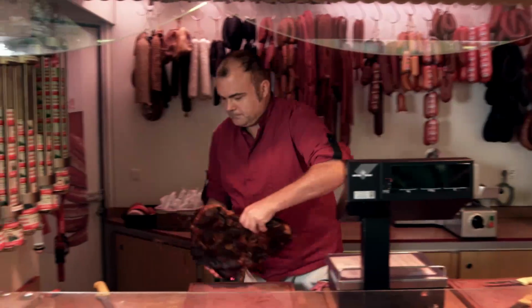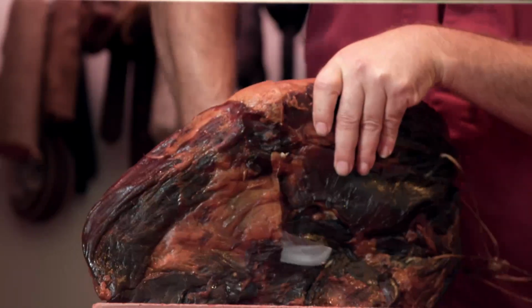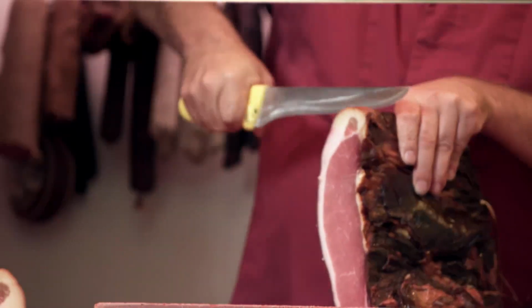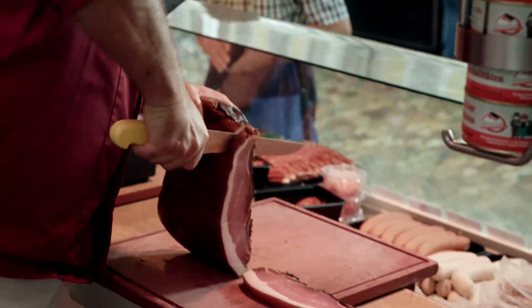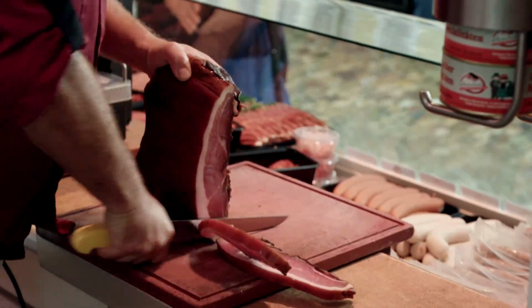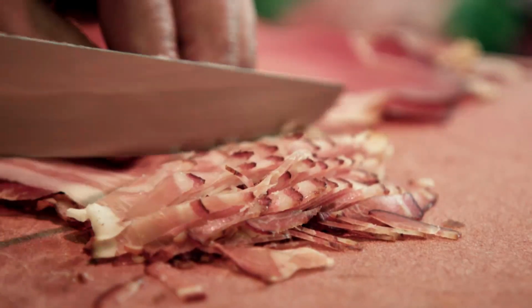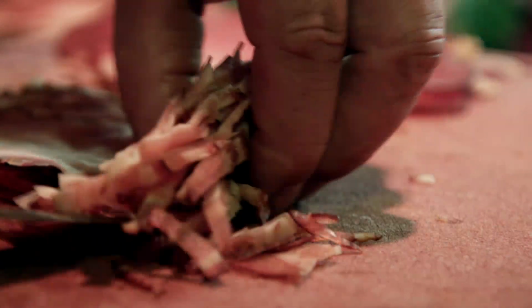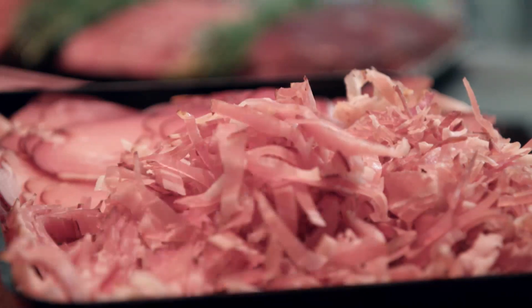The Reichenbach family have run their butcher's stall in the Münstermarkt since 1962. They specialise in Black Forest ham cured in the traditional way. These days, Ulrich is the boss. They claim to have the best-selling smoked ham in Europe. It's been protected since 1997 under the EU's protected designation of origin.